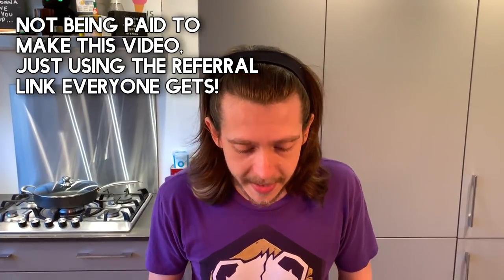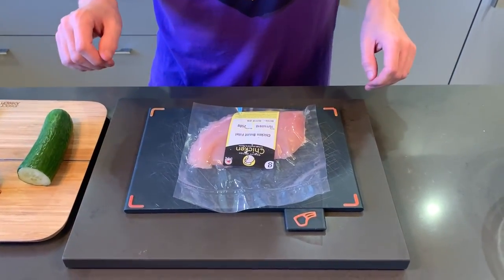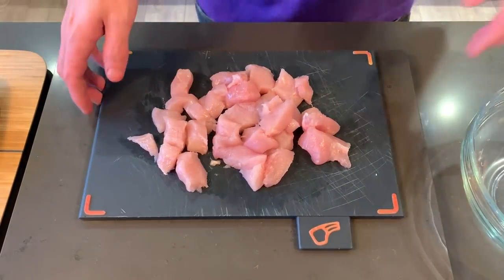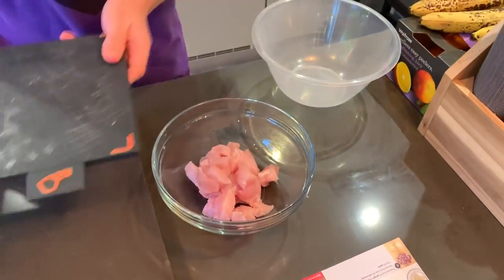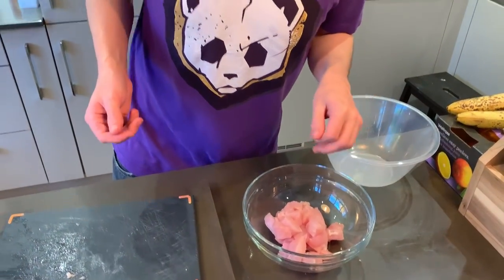So we're today making creamy chicken makhani and buttered naan, which sounds great. So we've got all of our ingredients here, and we're gonna get cracking with it. First off, we're gonna chop up the chicken. Okay, so now that we've got the chicken, we are gonna make the marinade. So we're gonna add the chicken to a bowl, get that plonked into there. And we're gonna be adding natural yogurt, cayenne pepper, garam masala, vegetable oil, and salt.